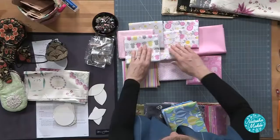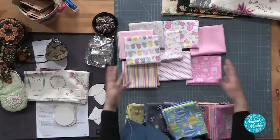So that is enough to make a quilt blanket, a baby changing mat bag that you can do all sorts of stuff with.